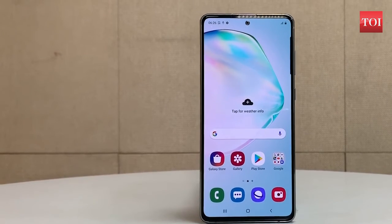Not to forget, Samsung has already launched a Lite variant of the S10 as well at a price of Rs 39,999. The S10 Lite is powered by a Qualcomm Snapdragon 855 processor. Now both the phones are quite capable, but it is up to you to decide whether you want the S Pen stylus or you want a Snapdragon 855 processor in your phone.